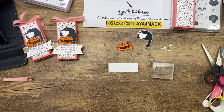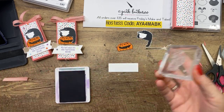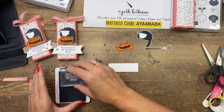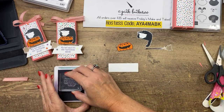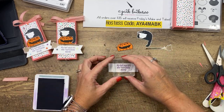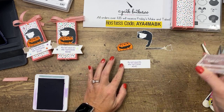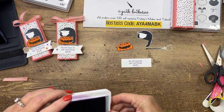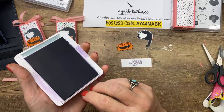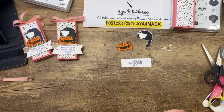I need to get my other ink. Okay, I put all the deterrents out too. Maybe that's why they haven't come. But I haven't seen them on any of our cameras. Usually, I don't know. We'll see. Time will tell. All right, this little saying is cute too. My tail says it's the twitching hour. Little pun. Cute, right? I know.